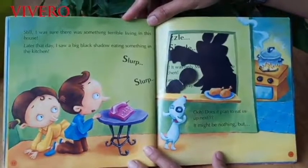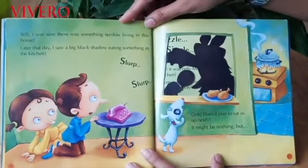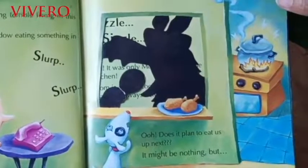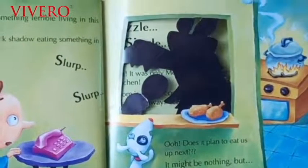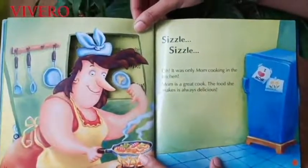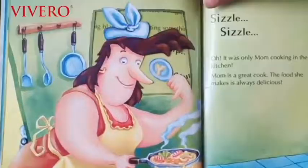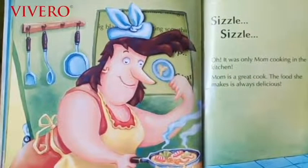Later that day, I saw a big black shadow eating something in the kitchen. Oh, does it plan to eat us next? It might be nothing, but let's go in the kitchen and find out. Sizzle! Oh, it was just Mom cooking in the kitchen. Mom is a great cook and the food she makes is delicious.